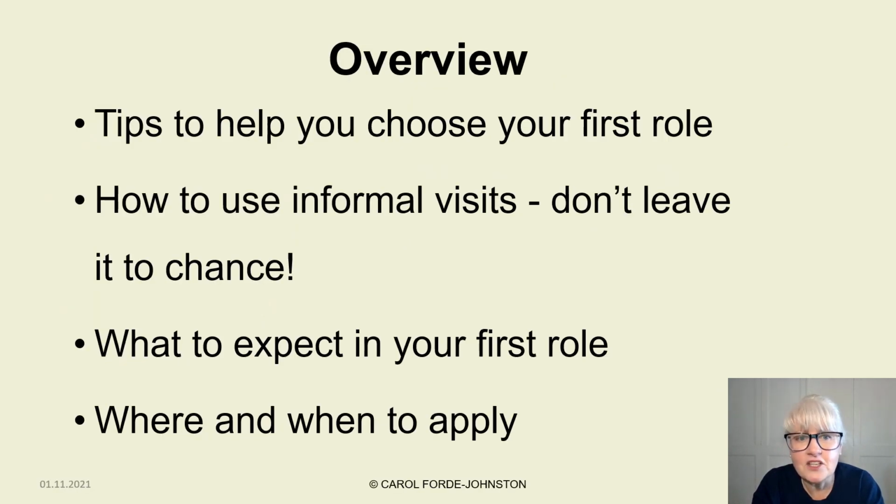So today I'm going to go through some tips to help you choose your first role, how to use informal visits so you don't leave it all to chance, what to expect in your first role, and where and when to apply.